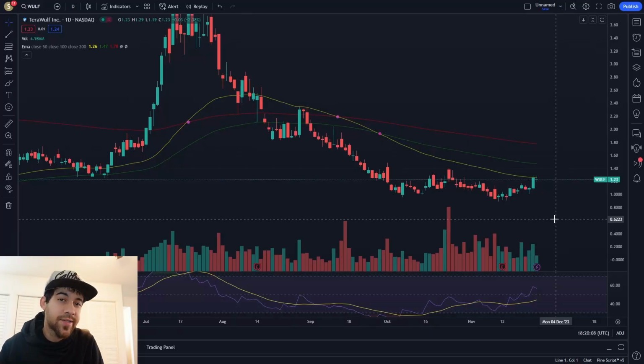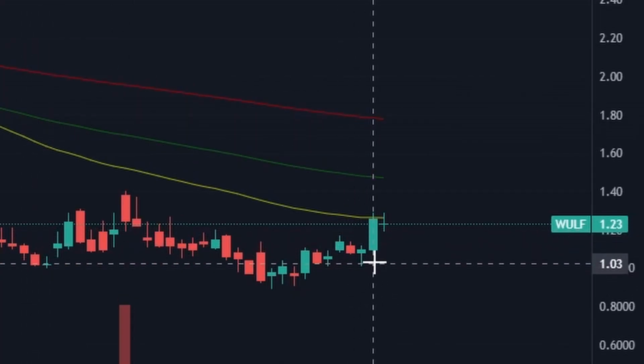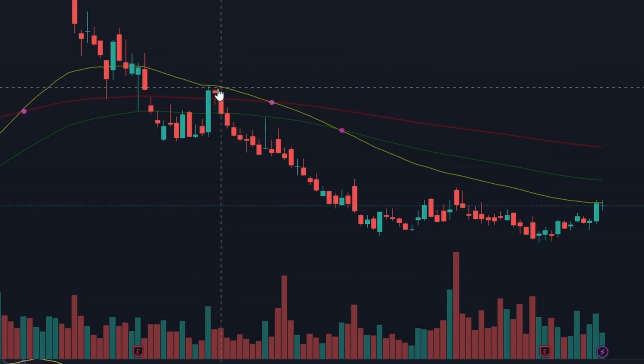And I do want to show you guys Terawulf's chart. Another reason I haven't yet got in. We are still bearish. We are under all EMAs, but we do have something approaching here. We are coming up towards the 50 EMA. And our last attempted breakout of it failed. You'll see back here, it found resistance on it.